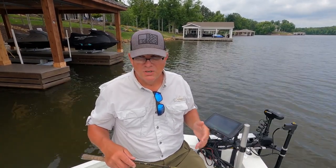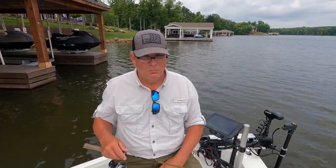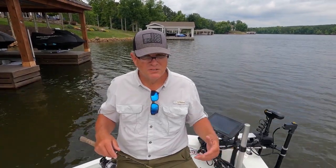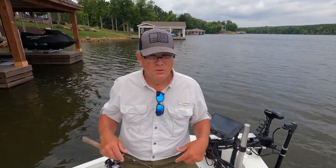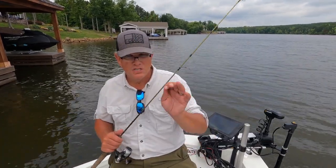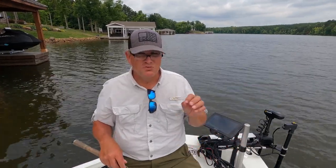I guess you wonder what I'm looking at. I see some fish breaking water down there on top, on a point. If I see fish breaking, like bass or hybrids, I will go throw at them just to let you know.